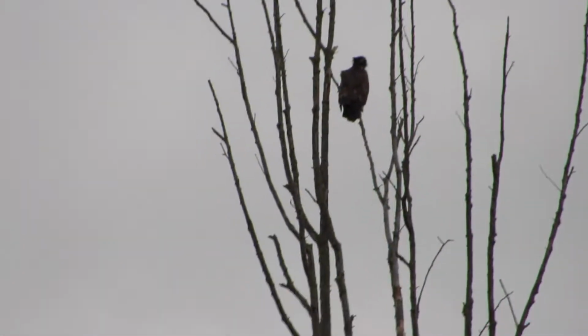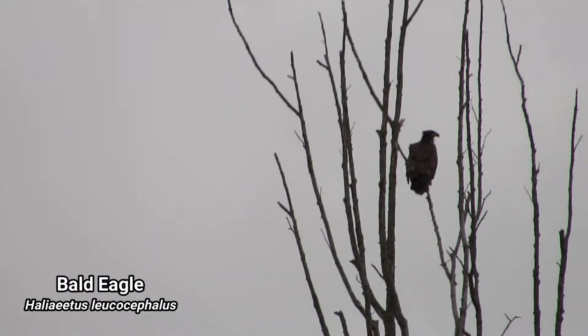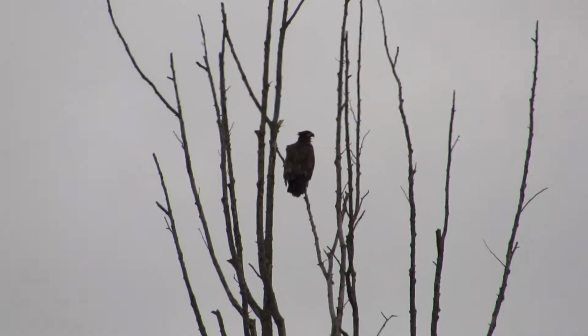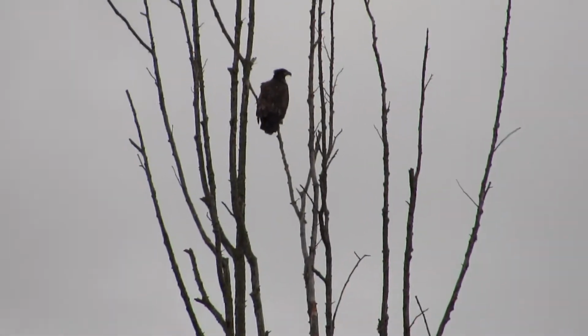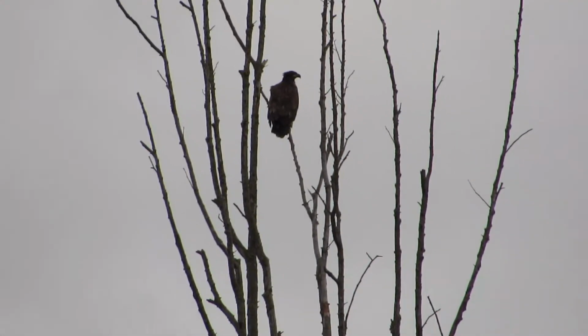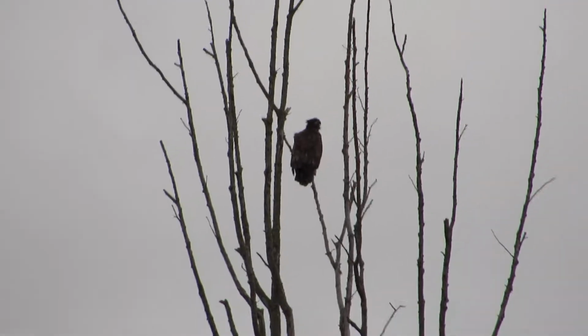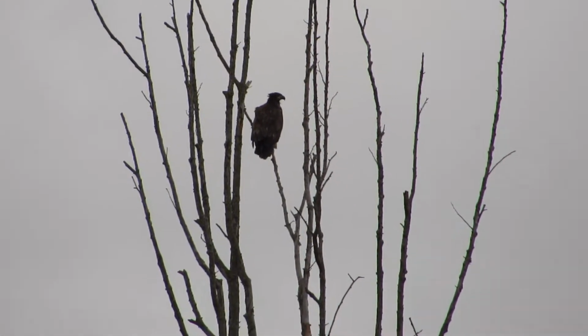So we're starting off here with seeing a juvenile bald eagle who's just kind of hanging out in that tree right there. There were lots and lots of bald eagles here, which is probably unsurprising considering that there was much water, and bald eagles kind of like water. But this is the first one I saw, and we will see some adults later on, so just stay tuned for that.